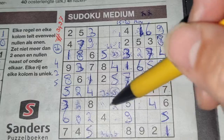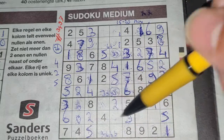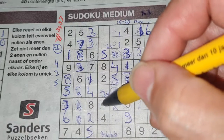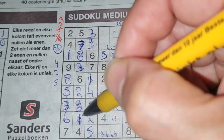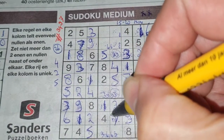Okay. 2 boxes left in this big square for numbers. So 1 is missing, 2, 3, 4, 5, 6, and a 7. 1 and a 7. Let me mark those. Well, we have a 9 here, so this box can't be 9 anymore. That box should be a 9. This box should be a 1. Now we have 1 there, so this box can't be 1 anymore. That box should be a 1, and this box should be a 7.